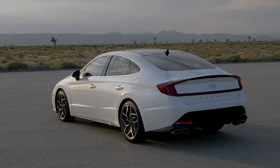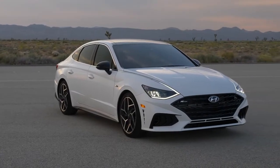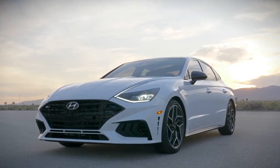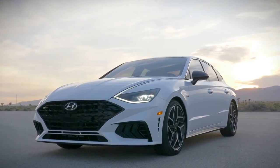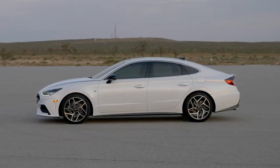BTW, this is gonna be a quick video because, even though Hyundai has revealed the Sonata N Line for all to see, they have not revealed technical data just yet. No problem. Harnessing the power of internet speculation, the Sonata N Line's 2.5-liter turbocharged four-cylinder should make something like 290 horsepower and 310 lb-ft of torque. If the final figures beat those numbers, even better.